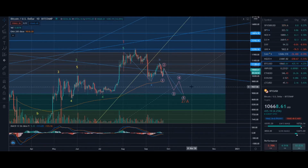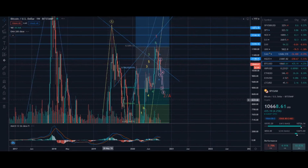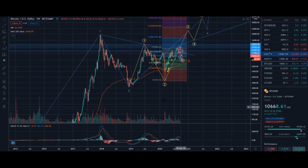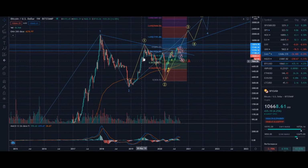And the idea behind it is this. If I switch back to the weekly chart, we can see that we have this probably high of wave 1, wave 2, and probably another wave 1, wave 2, and hopefully another wave 1 and another wave 2 in the making.